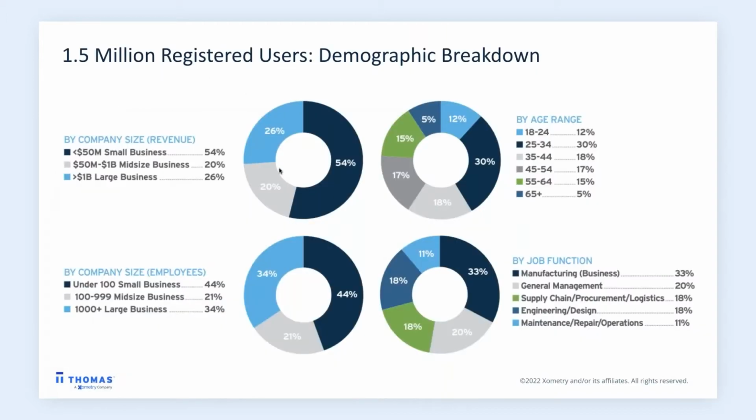And we have everybody across the board. This is everyone from small businesses to large businesses, every type of job function. We also have a very wide range of folks by demographic and age. We have about 40% of the millennial generation on our platform, and a healthy group of folks that are more established in their careers as well.